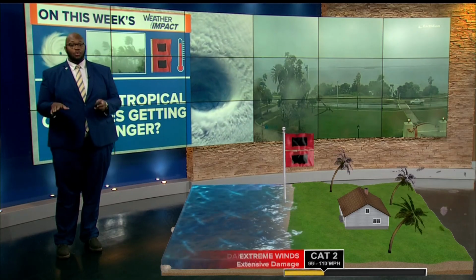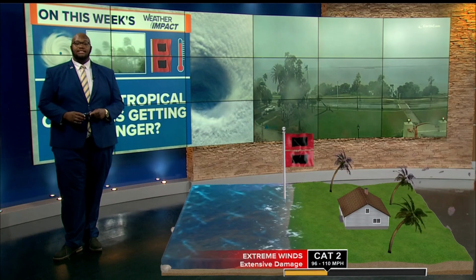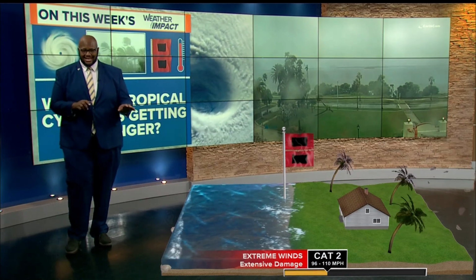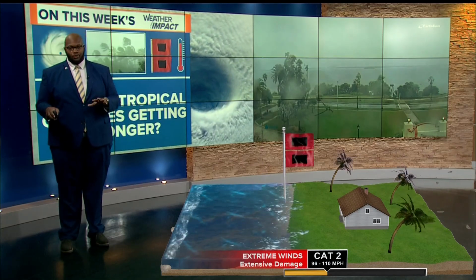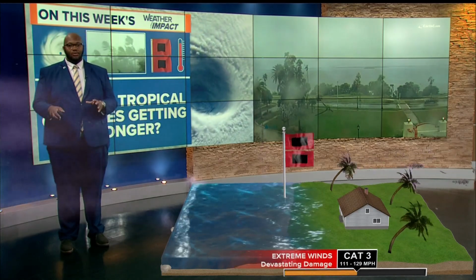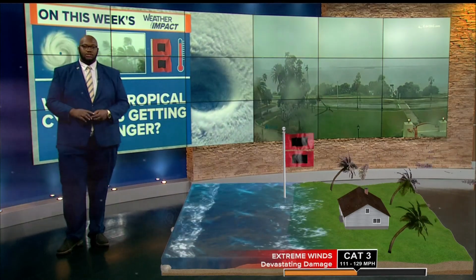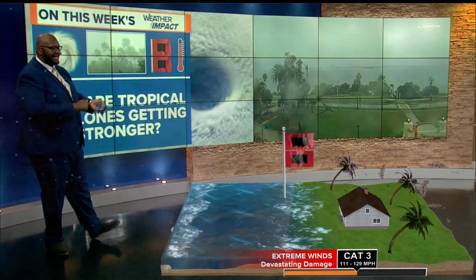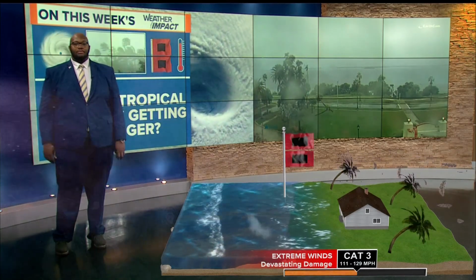But when you go from a Category 1 to a Category 2, that's when we really start to see stronger winds, likely 74 to 95 plus mile per hour wind gusts, and you really start to see that storm surge come onto shore. Then one of the more major categories we talk about is the Category 3 hurricane. That's when it really starts to get serious, and you can even see storm surge up to 5 to 9 feet, and you see some of those trees blowing in the distance. That's when we really start to see those strong winds over 100 miles per hour.